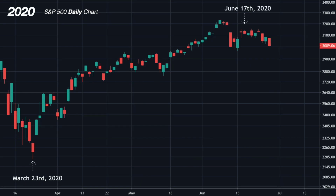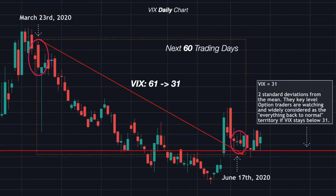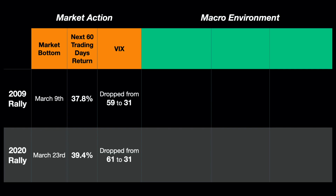This year in 2020, the market bottomed on the March 23rd, and after the next 60 trading days, the S&P went up 39.4%, with the VIX dropped from 61 to 31. Then, as we're seeing now, the momentum of this rally is fading away, and the market seems to enter a consolidation too. Apart from the price action, the market environments during these 2 rallies also resemble each other.